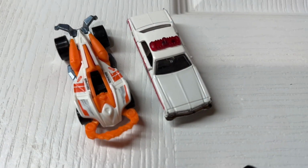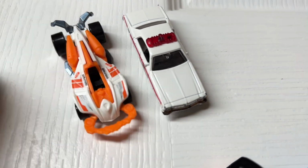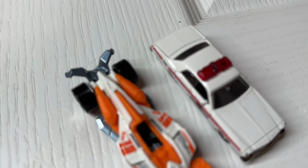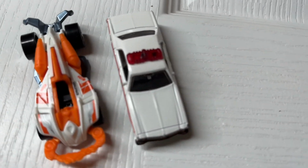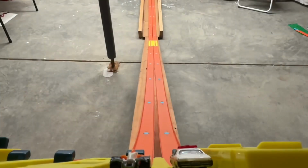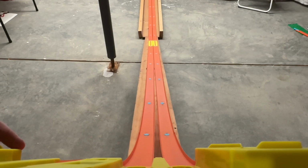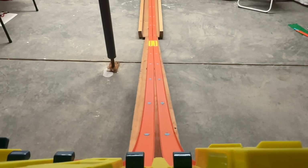Our first matchup, this IndyCar type thing, labeled What's Up versus State Police Car. So let's see who can get the win. Okay, we got What's Up in the left lane, the State Patrol Car in the right. 3, 2, 1. Ooh, the State Patrol Car wins with ease.